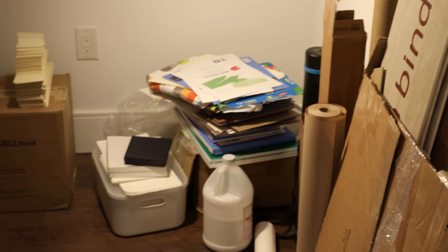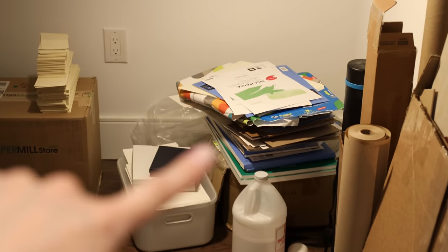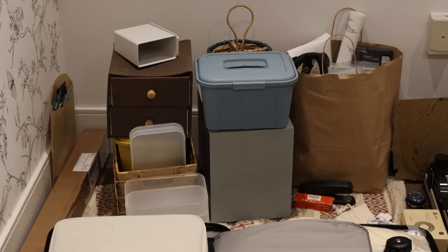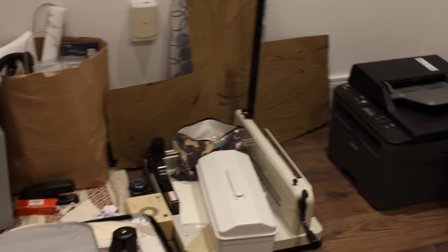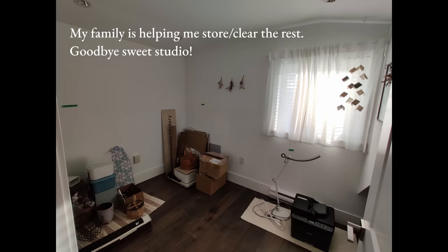I'm almost done with emptying this little corner here. I've got art paper that I'm going to probably give away for free. So I'm feeling much more relieved. It was super chaotic not too long ago. Almost there.